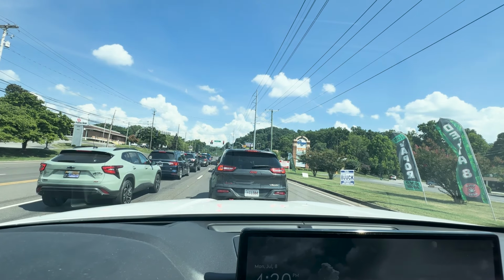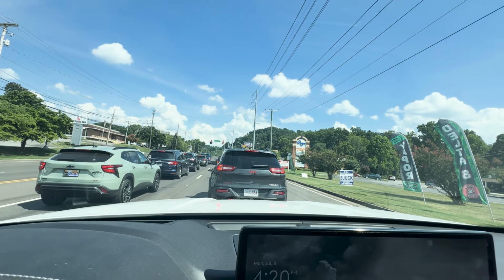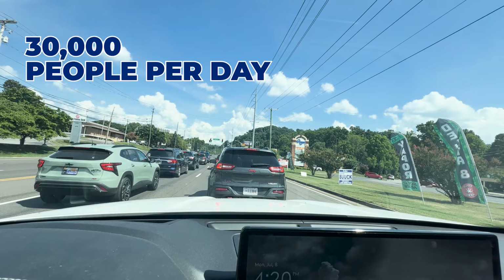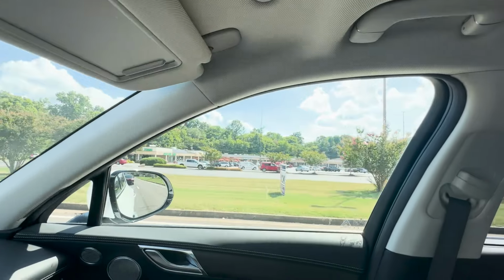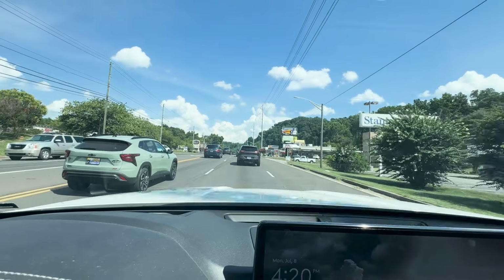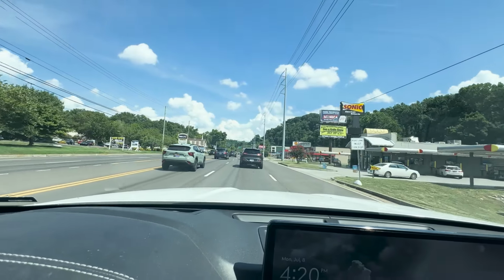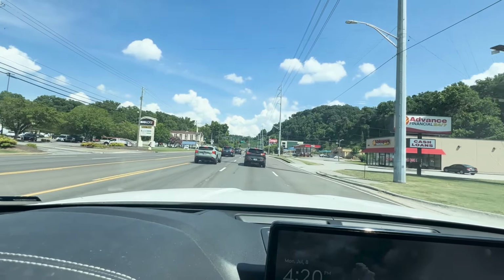But we're going to continue going down Chapman. So average traffic, according to stats from 2023, around 30,000 people per day traveling down Chapman Highway. And you can see just like a typical strip mall here. And then on my left is the first gym, which is Planet Fitness. It's relatively new, probably 3 or 4 years old at this point. But that's kind of the first box gym, I'll say, in Chapman.